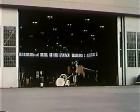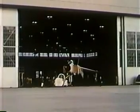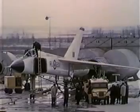From the production line, the first Arrow was taken to the flight test hangar. Preparation for flight included exhaustive testing of the aircraft systems and ground running of the engines.